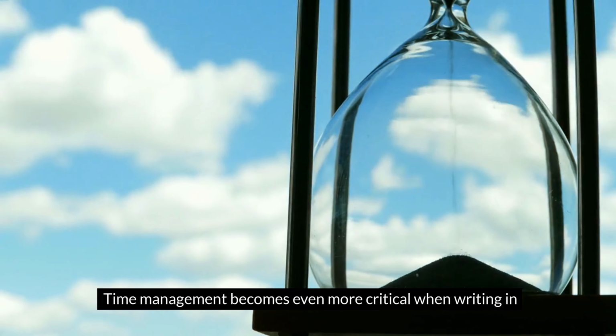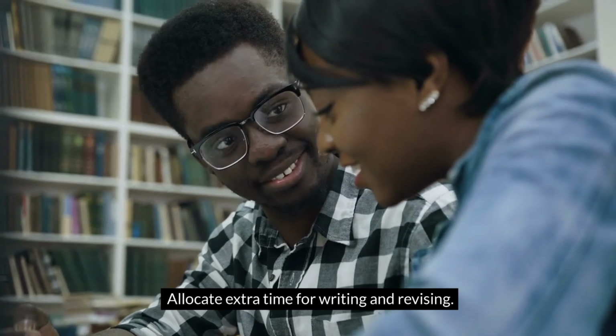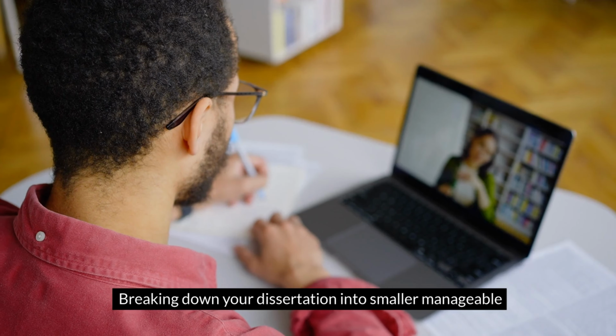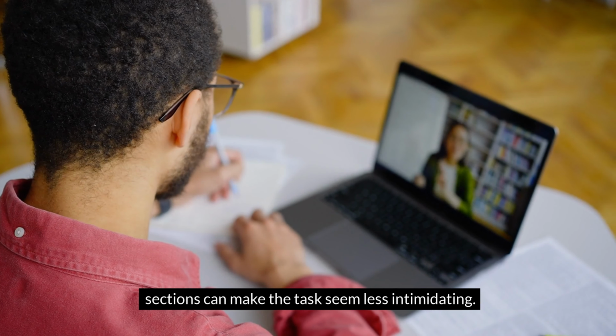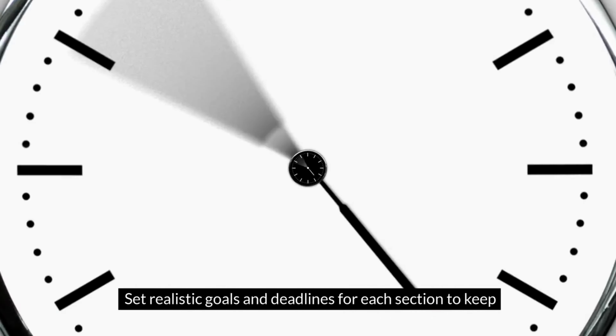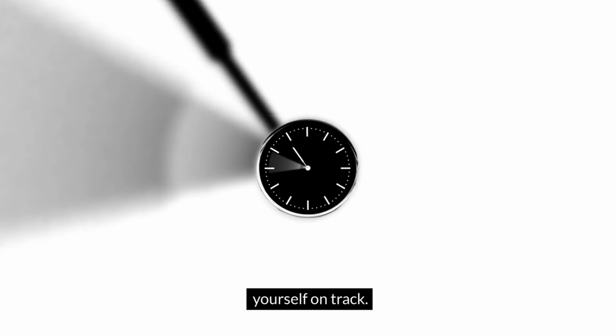Time management becomes even more critical when writing in a second language. Allocate extra time for writing and revising. Breaking down your dissertation into smaller, manageable sections can make the task seem less intimidating. Set realistic goals and deadlines for each section to keep yourself on track.